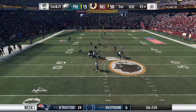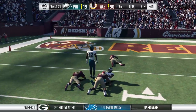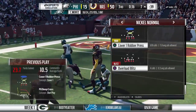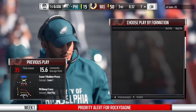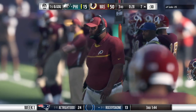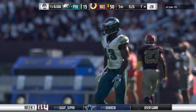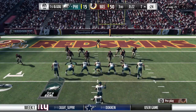Wentz. It's caught at the 10. And down he goes, taking it inside the 10 to the 7. They're able to convert on 3rd down, and that sets up a 1st and goal. Now this will be the 9th play on this drive.